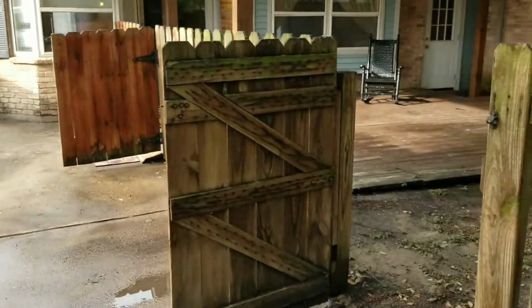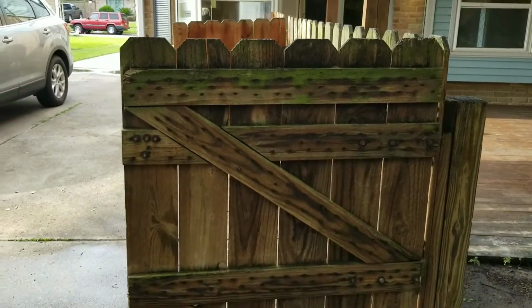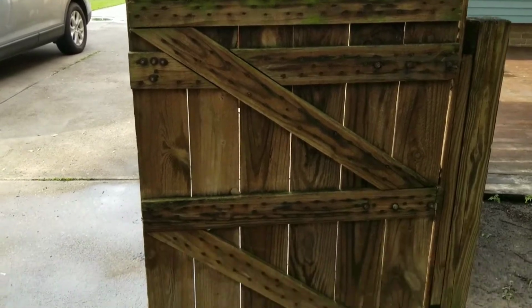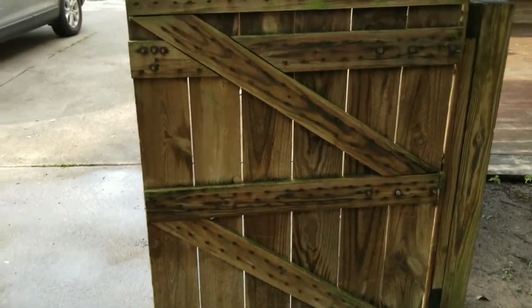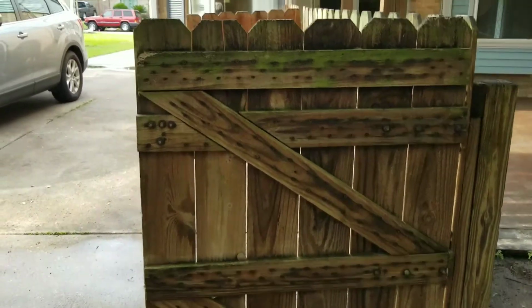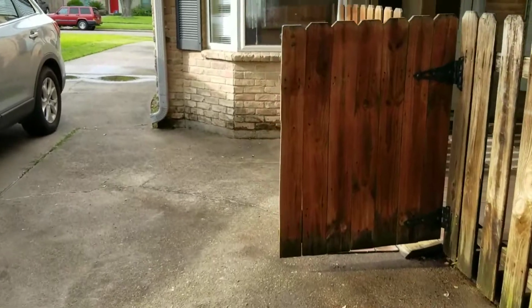Oh, I want to show you this gate. I definitely want to remember this. 100 years from now, this gate will still be here because it has 8,000 screws in it. The wood will be gone, but it will still be a functional gate due to all the screws. I mean, there must be 100 screws in that gate. My dad did that too.